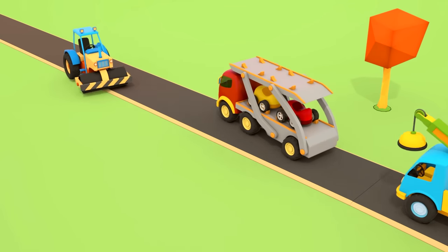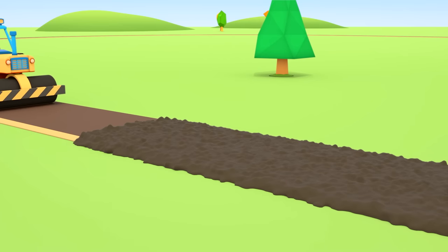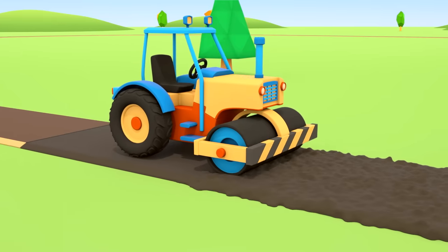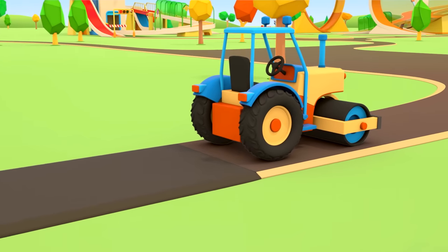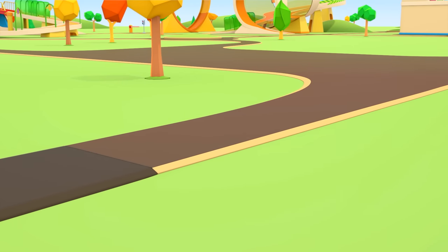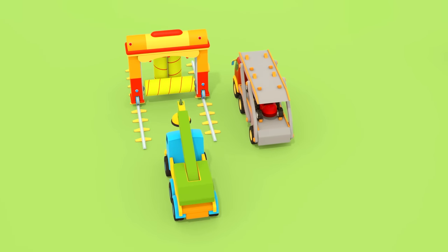Look, it's the steamroller. They've fixed it already. He's here to finish the road. His heavy drum is flattening the asphalt. What a wonderful job! It's the car wash.